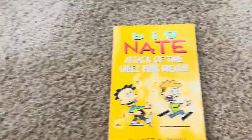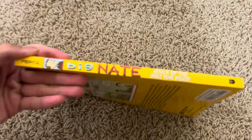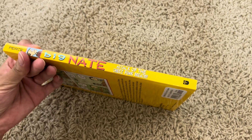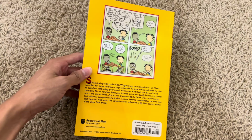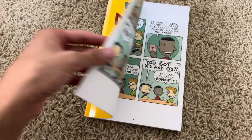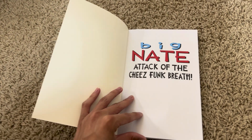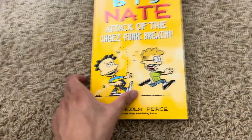And finally, the latest one, Attack of the Cheese Funk Breath. Now, this is the first time Mr. Rosa was featured on the spine. And the funny thing about this book is that I got it way earlier than the day it was released. There were only two books in stock, and I was very shocked, and I picked one of them up. So, very lucky.